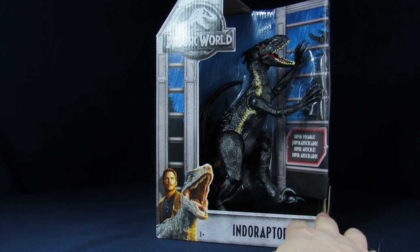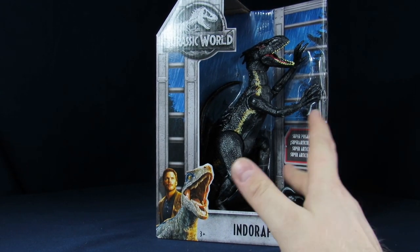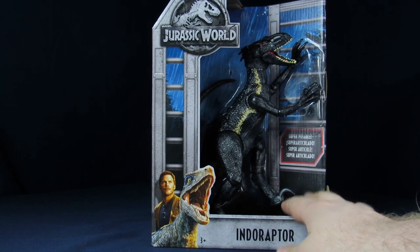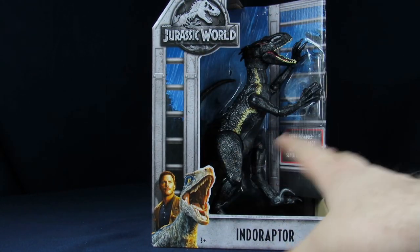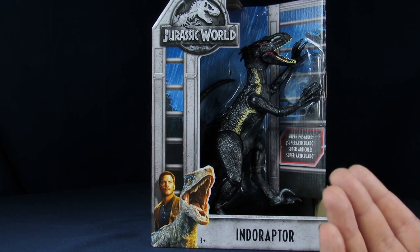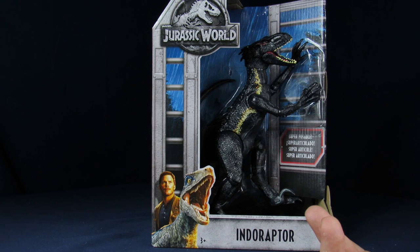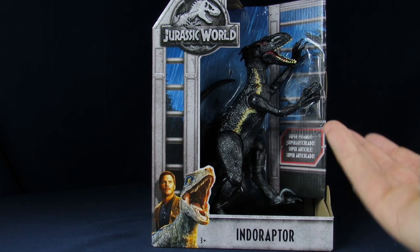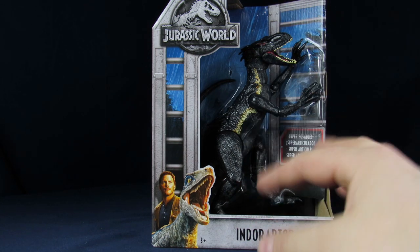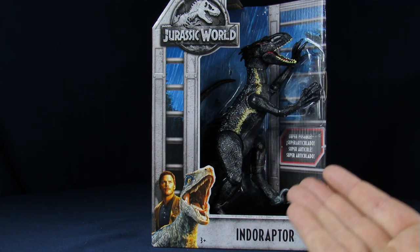Is he climbing a cage? Technically that's what he's supposed to be doing. It kind of looks like he's climbing a cage, with the rain going on in the background, which I guess is fitting because it's a dark background and then you've got the really dark dinosaur here. But from what I've seen in the trailers, I don't recall him being so dark. I thought he just looked like an Indominus Rex, but smaller.